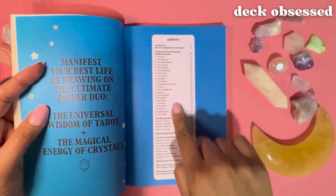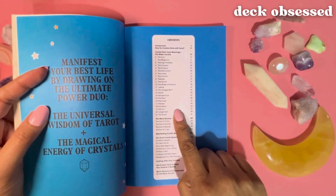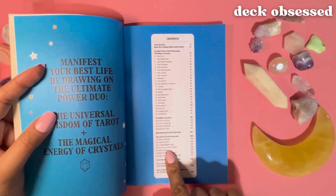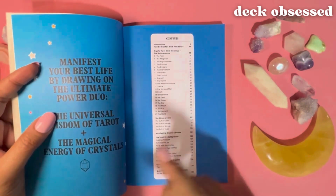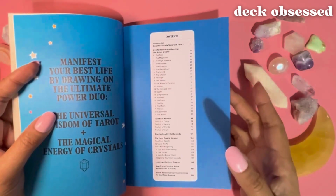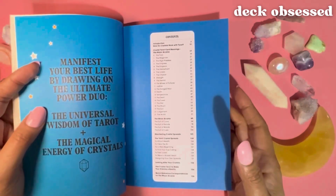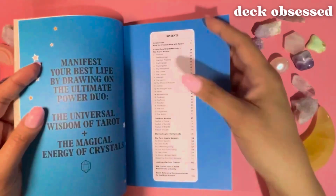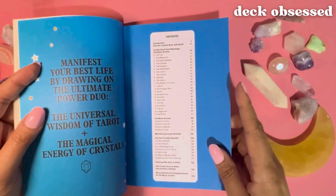Each of the 22 major arcana cards is listed with the card number, name, and page number. And then the first page of each of the 4 suits is listed, and from there you can navigate to the individual card pages for the 56 minor arcana cards within each suit's section. All the other sections are also clearly listed in the table of contents.